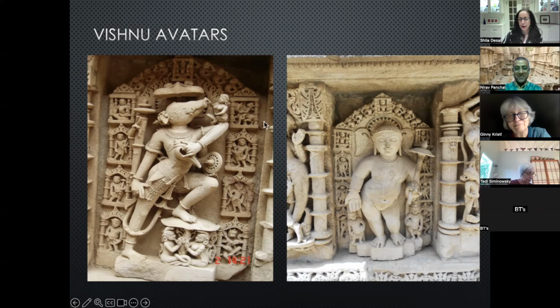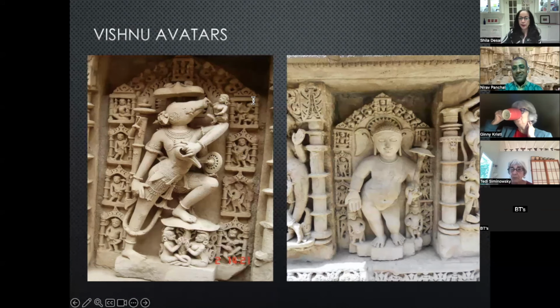And Rashmi asked, what is this bird for catching the rain? I found it: a lapwing. Yes, lapwing. It's a common bird.